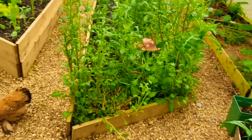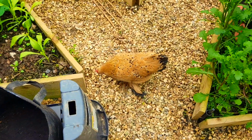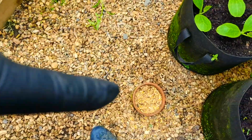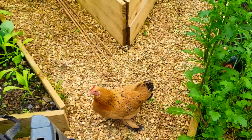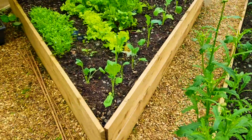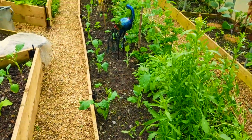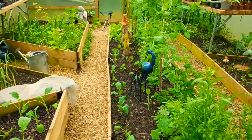That's what we should do. We need to get them in. But look, the Romanesco in here are all standing up again. There's Tweedlepie. Hello, Tweets. I just gave her some food. There's little Tweets. Hello, Tweety. So, the Romanesco, look, they're all standing up again. They've all revived. Thank God for that. I was wondering if they were going to revive.